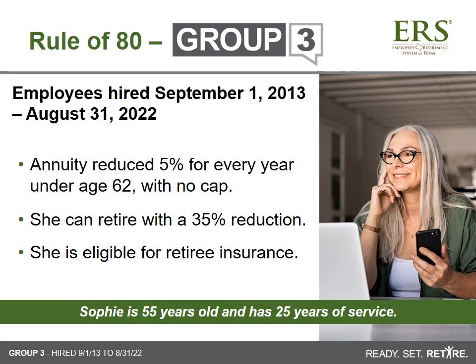Let's consider another employee that is subject to the age-based reduction. Jane is 53 and has 27 years of eligible service credit. She meets the Rule of 80, but she has 9 years until she is 62. The age reduction is 45% since there is no maximum reduction.